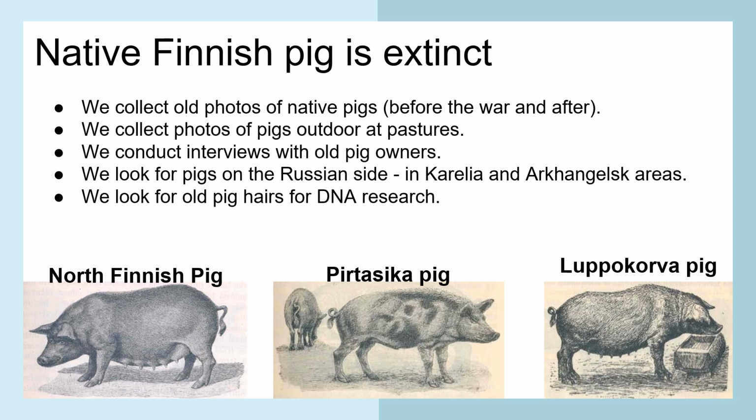We collect old photos of native pigs from before the war and after, because we don't exactly know when it died out. We collect photos of pigs outdoors at pastures, if some families may have such pictures in their photo albums. We carry out interviews with old pig owners. We are also looking for pigs on the Russian side in Karelia and the Arkhangelsk areas, and looking for pig hairs for DNA analysis.